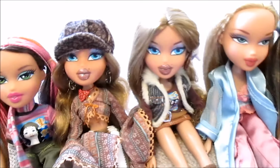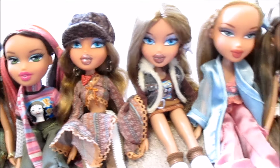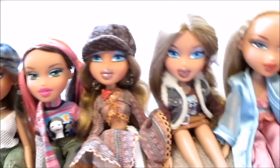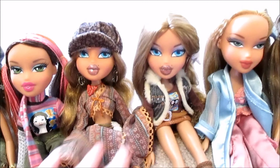And then I liked her so much that I got her with my Treasure Sasha and Tokyo A Go-Go Sasha and one of my Funk Out Yasmin dolls from eBay, from this woman that was selling her childhood Bratz in individual lots. So I thought I'd get her because she was so perfect and she had both her outfits.